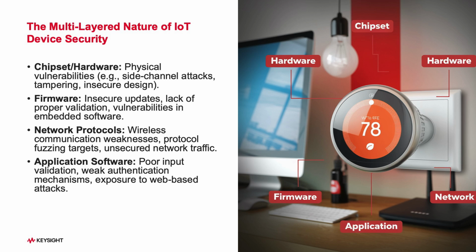And the problem with these IoT devices is that we have seen servers, laptops, and mobile devices, and we always ask why these IoT devices are so insecure. First of all, there is the multi-layered nature of device security. These devices have several chipsets and hardware, and even each of these chipsets and hardware are not manufactured by just one manufacturer. One device manufacturer can buy a third-party chipset from another manufacturer and embed it inside the device. Then vulnerabilities like side-channel attacks, tampering, or insecure devices could come into this layer.